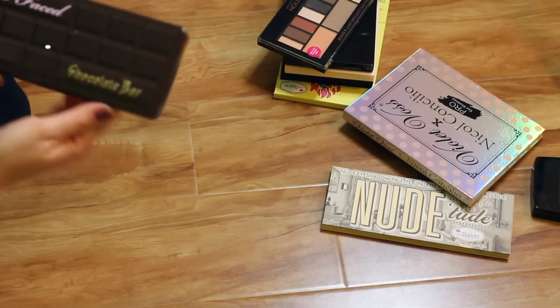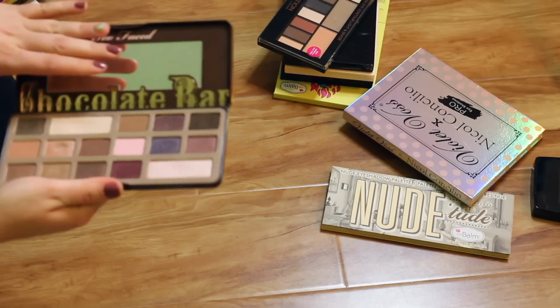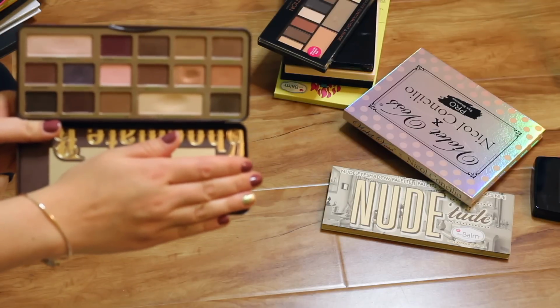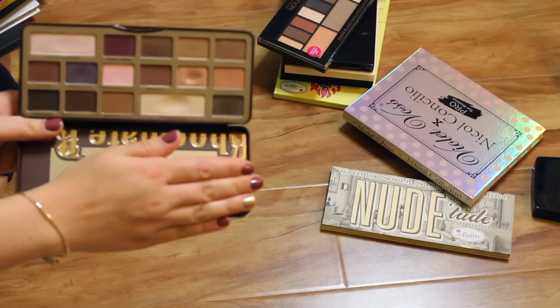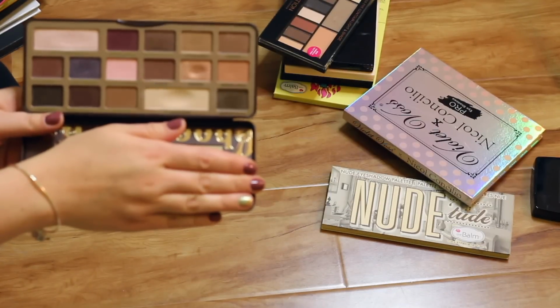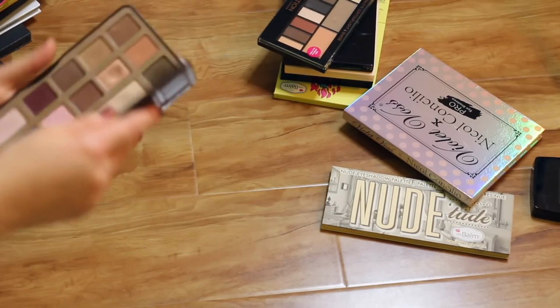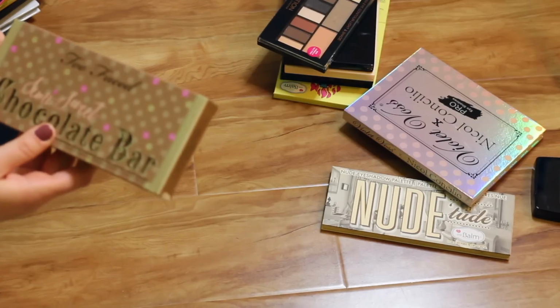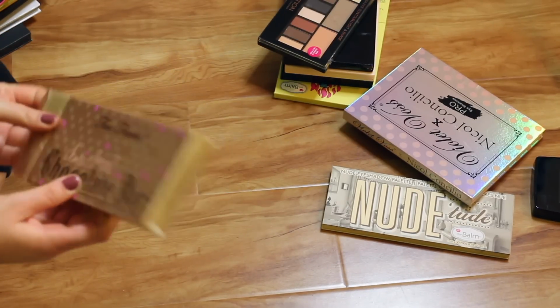I am not getting rid of this Too Faced Chocolate Bar. It is so pretty, you guys, and it's my second favorite formula. No, actually my third favorite formula. The second one's theBalm. The first one is the Lorac. So yeah, I'm gonna keep this Chocolate Bar one, and the Semi-Sweet Chocolate Bar, I'm also keeping.